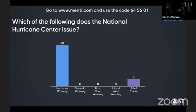All right, so yes, the correct answer is the National Hurricane Center is responsible for issuing hurricane warnings. That's their job. Tornadoes, flash floods, inland conditions, local National Weather Service office. All right, people are paying attention.